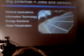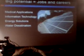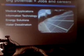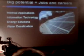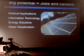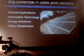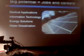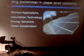Some of the areas where we think there's dramatic potential are medical applications, information technology, or IT, energy solutions, and water desalination, clean water. We'd argue that these are all very, very important problems and issues for the world today. And there's hope that nanotechnology can maybe help us address this. Not guaranteed, but there's hope.